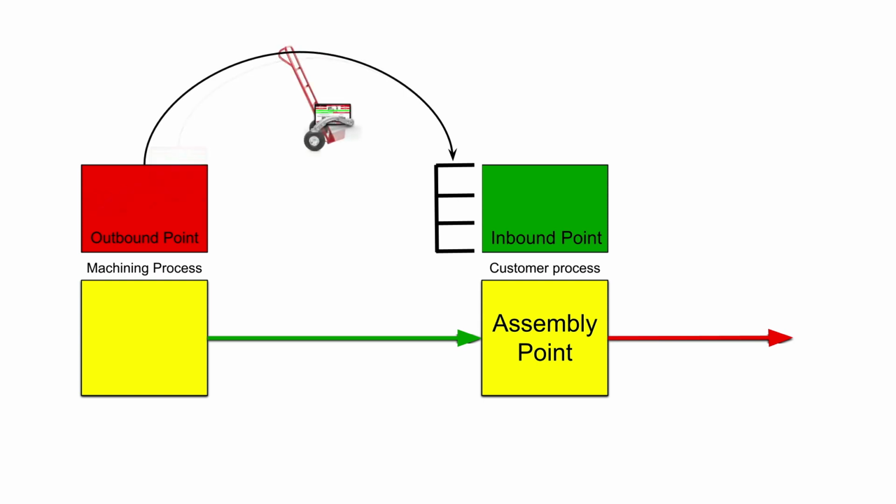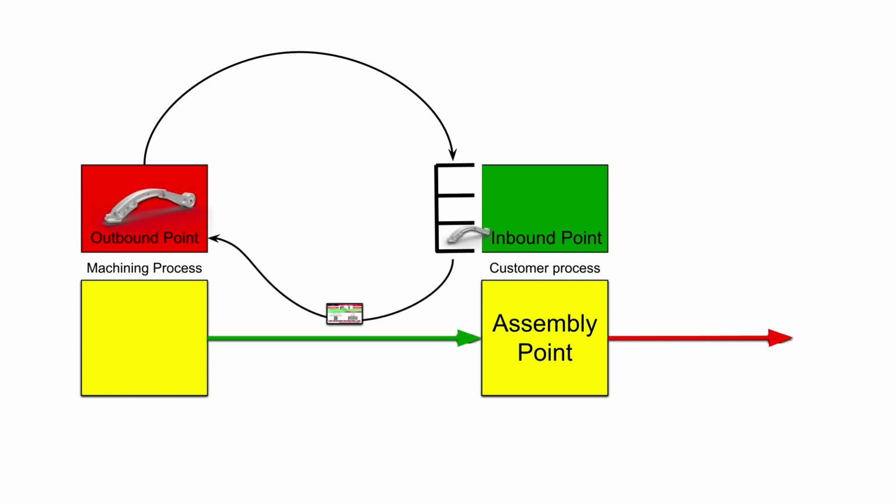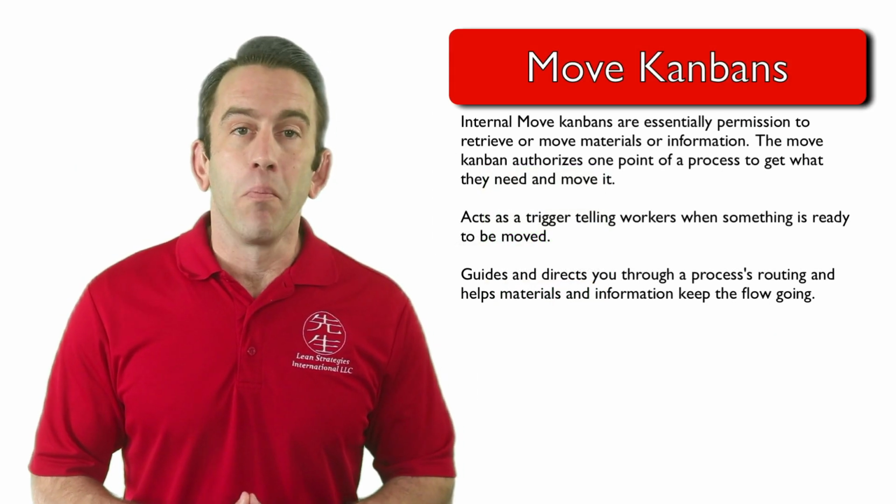When a water spider sees it, he picks the Kanban and materials up and moves it to the next process step's inbound point. When the materials begin production on step 2, the Kanban is removed and placed on another group of materials to keep the flow going. And that's it, a move Kanban.